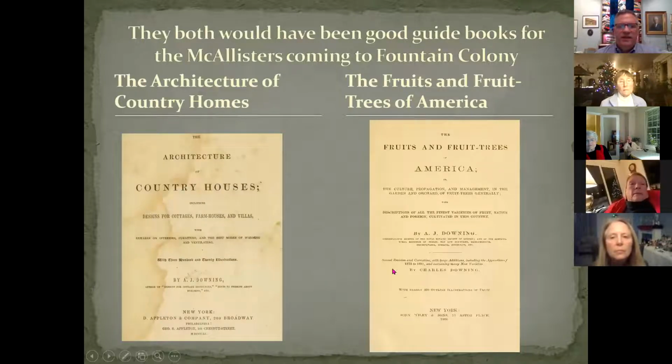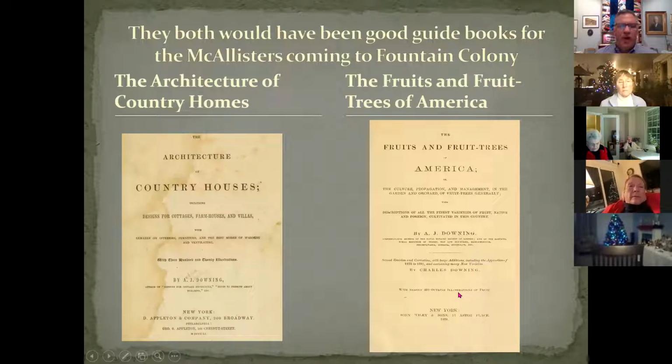So here we come back to these two books that are basically guidebooks, folks, that Andrew Jackson Downing has written and just put out to the public to see if they would use it. We know that the McAllisters used the architecture of country homes because the evidence of that and Downing's legacy regarding architecture is in the yard right here at the McAllister house. The house itself is that legacy of Downing that continued through the 1870s and all the way up to the present because of the Dames preserving this house. And Colorado Springs now gets to hold this legacy.